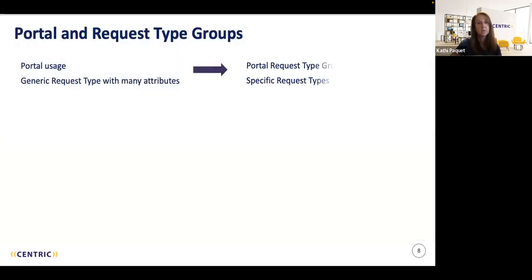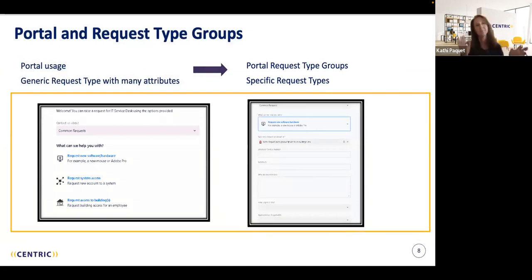So some of the things that we did, you're kind of like, okay, got all that, set the stage. What exactly did you do? So I'm going to walk through some of those challenges that I talked about and what we did to overcome those.